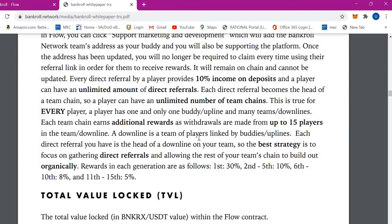So the best strategy is to focus on gathering direct referrals and allowing the rest of your team's chain to build out organically. Rewards in each generation are as follows: first, 30%; second to fifth, 10%; sixth through 10th, 8%; and 11th through 15th, 5%. So I guess you can only go up to 15 generations.